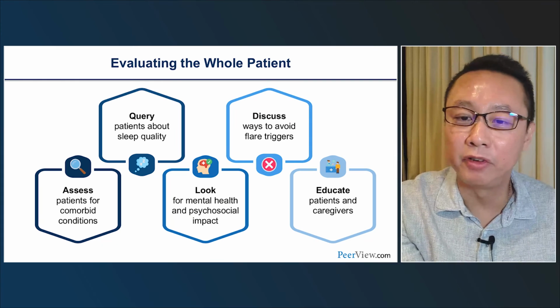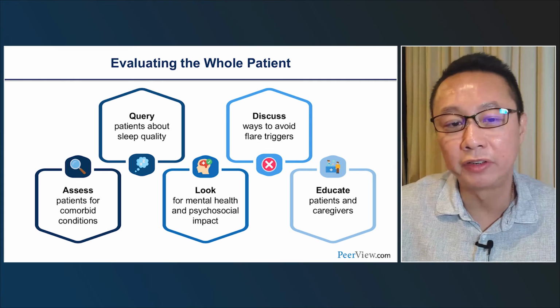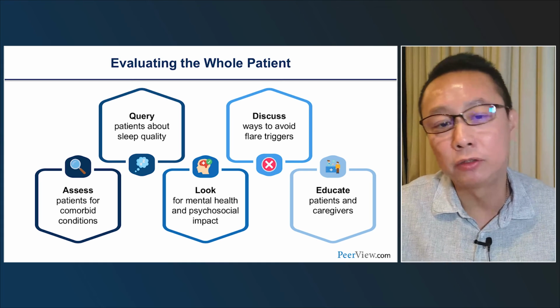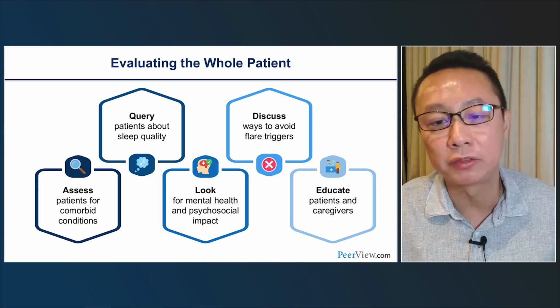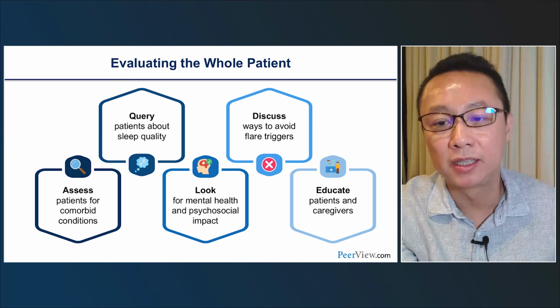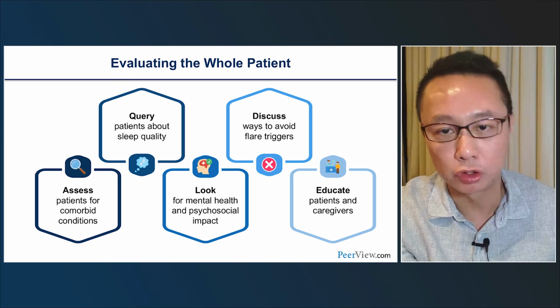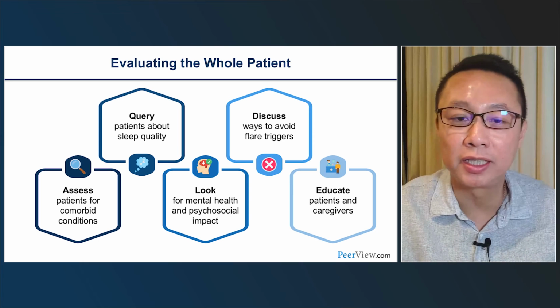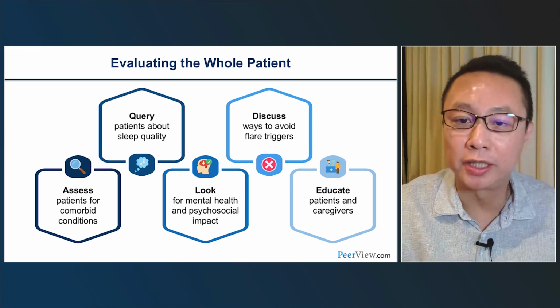So I think this clip really has shown the importance of a very collaborative relationship that we need to have with our patients, including really educating our patients very well and to really implement a shared decision-making approach. So this slide talks about the importance of patient-caregiver communication and education.